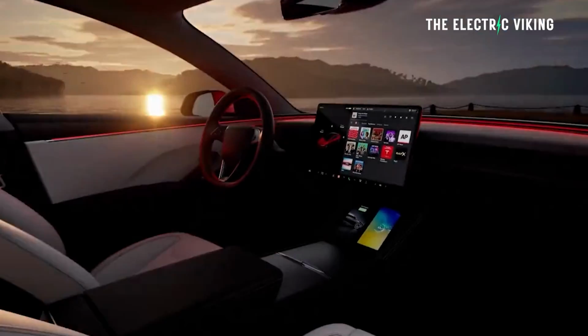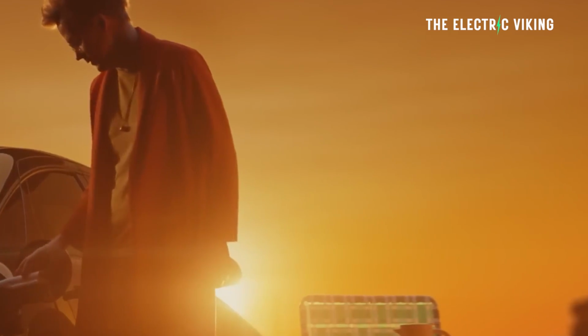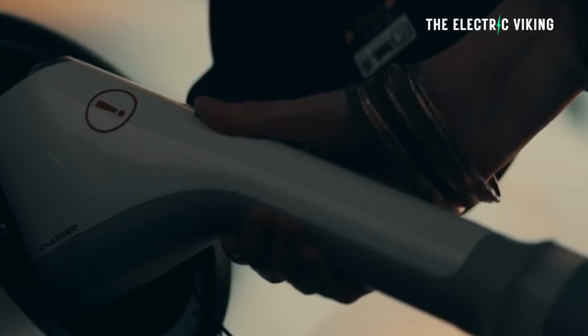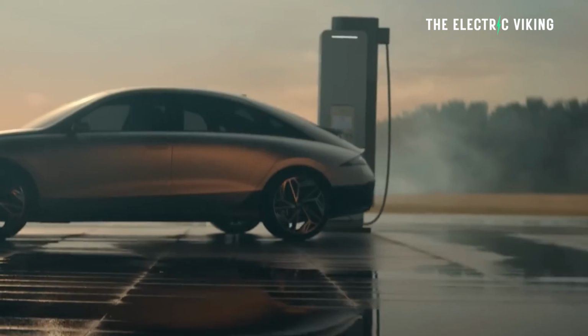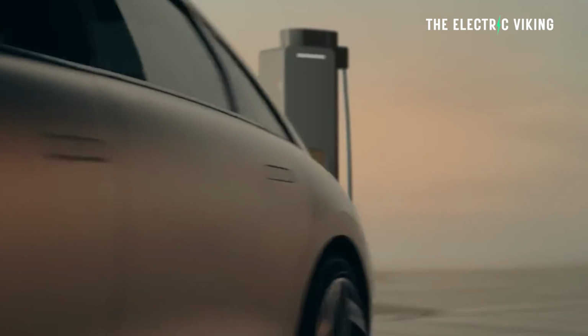So then really the question is, would you want to buy this instead of the Model 3 Highland long range when it doesn't seem to be better? It does have one thing that's better than the Tesla though. It's got faster charging. Theoretically, you can charge it at up to 350 kilowatts on the right charger, if you can find a charger that can charge at that speed. Speaking of charging, Hyundai says it will charge from 10 to 80% in as little as 18 minutes on a 350 kilowatt ultra fast DC charger.